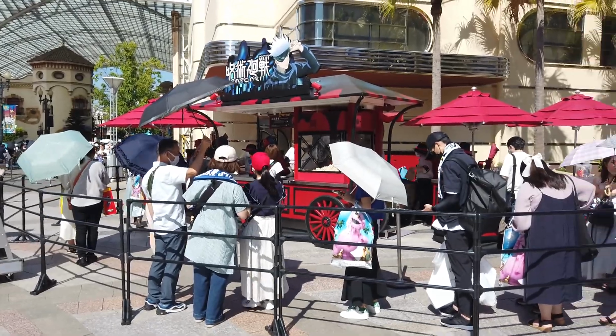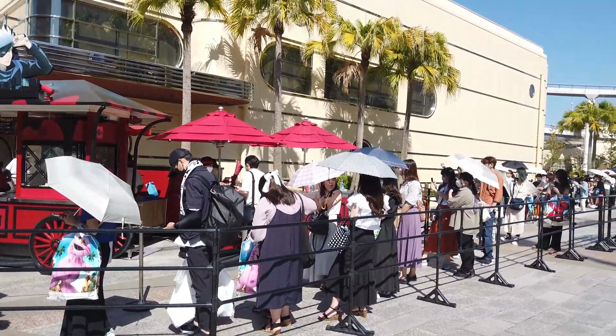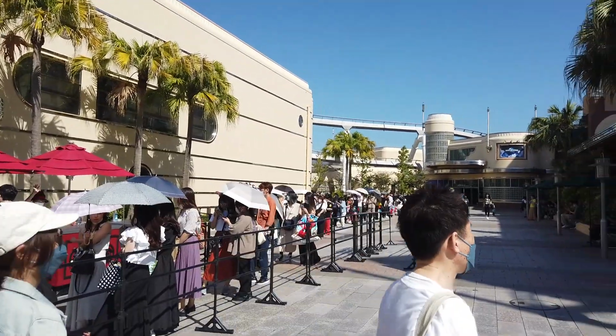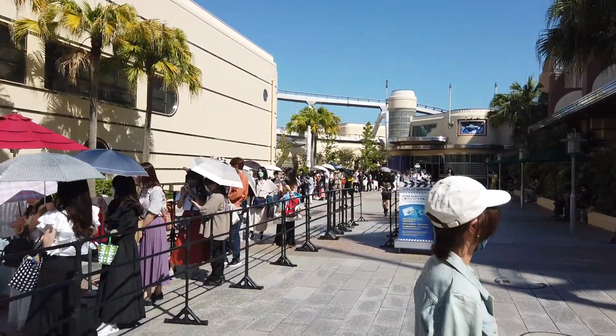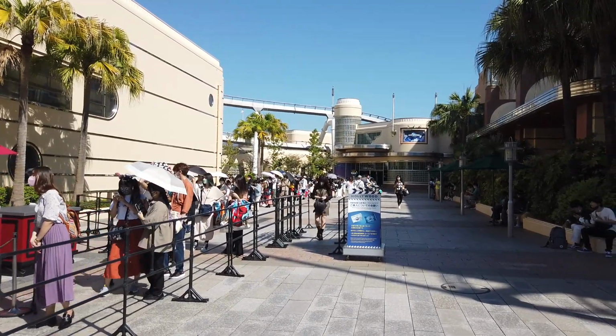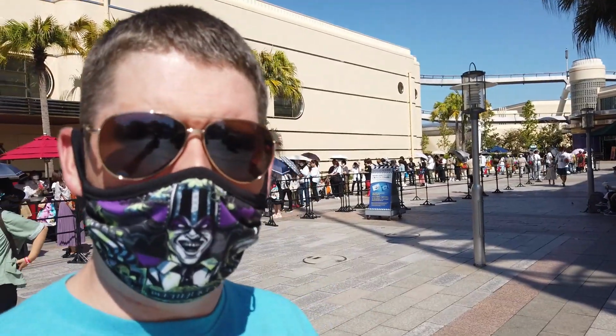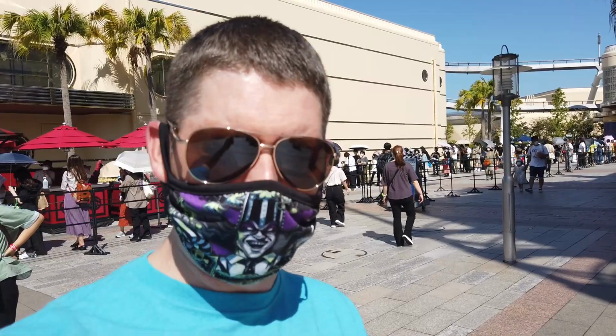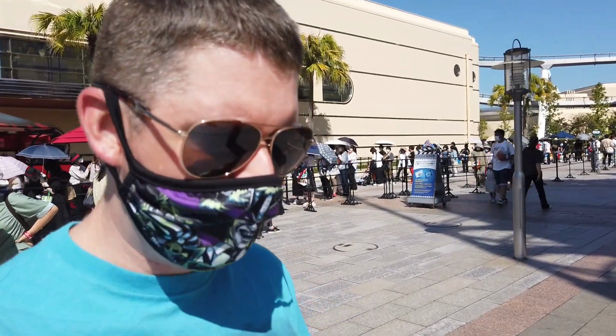And I want to show the line for the popcorn bucket. Keep in mind, this is the opening day for this section, so I don't know if it will always be this busy. Definitely not as bad as the Kimetsu no Yaiba Demon Slayer one. I'm gonna make sure to show the lines or wait times for all of these things, just so you can kind of get an idea of how much of your day will be spent if you want to try and do all of the Jujutsu Kaisen things. Keep in mind, again, it is the first day, so that could change throughout the season.